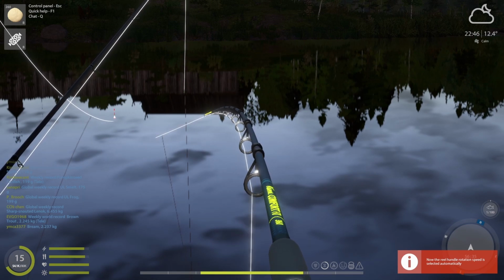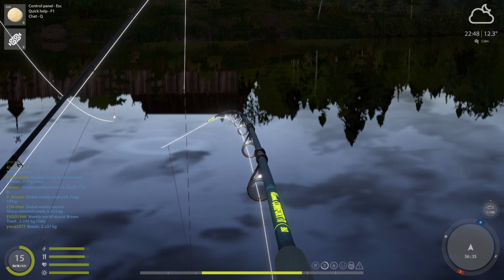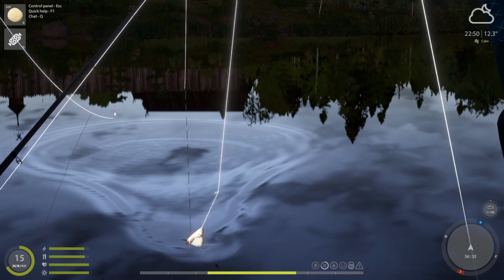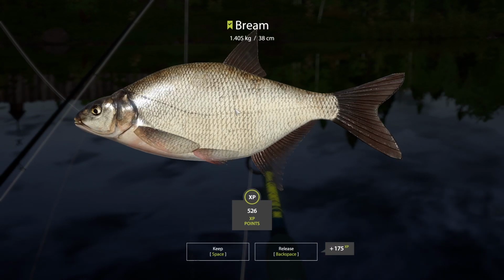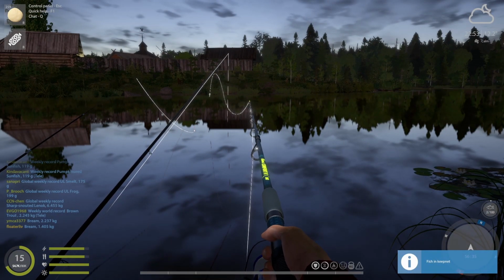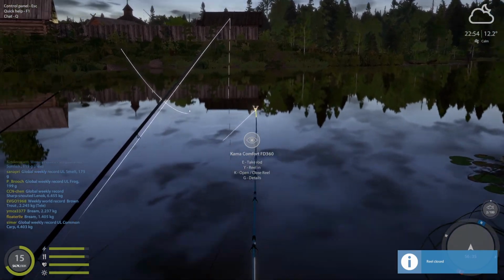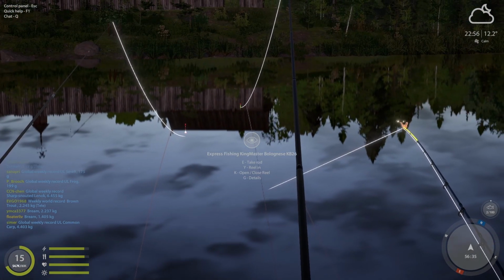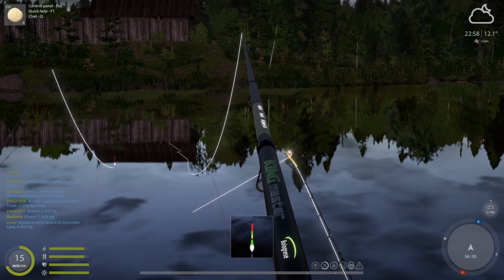And first fish of the day here. Doesn't feel like anything super amazing, but it's a decent bream. 1.4 kilo bream. That's what we're looking for. I did not look at the cafe orders or anything like that. I just wanted to go bream fish.